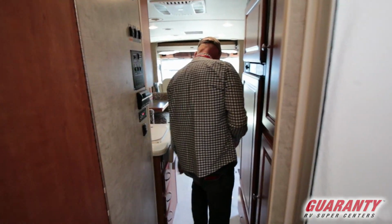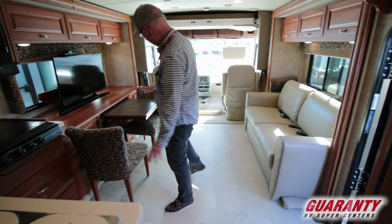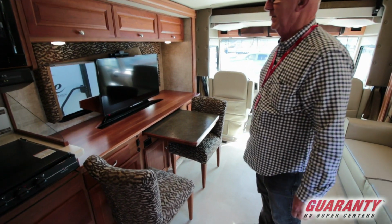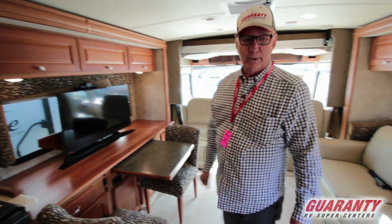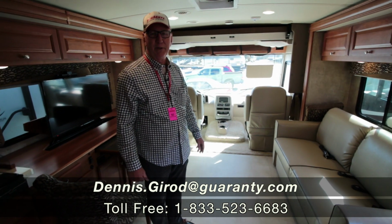So 3 drawers on the end of the wardrobe, on the end of the galley, double doors below, and look at the amount of storage over here below the stove and around the TV. So short floor plan, 30-footer, triple slide, but really nice storage, good living space, and as I said, the additional room up in the overhead bunk.